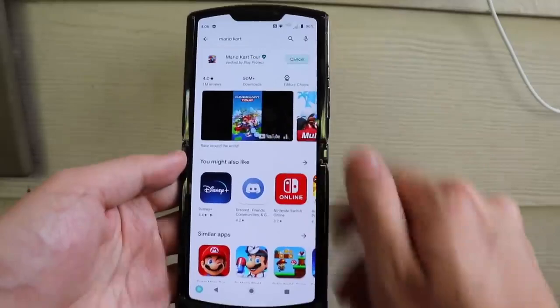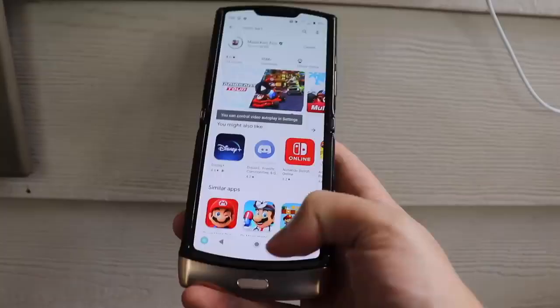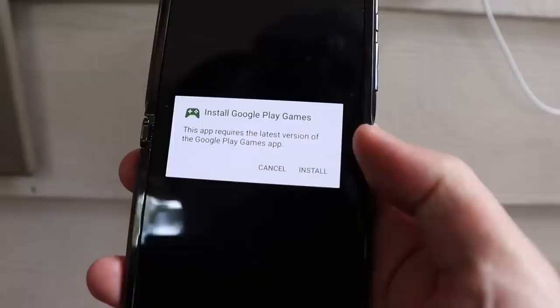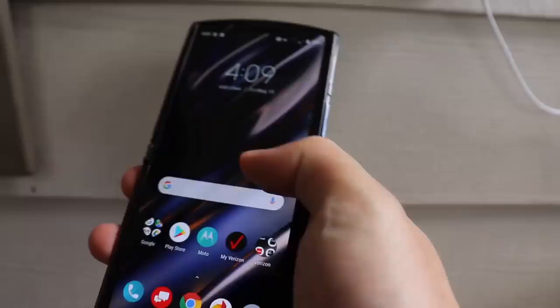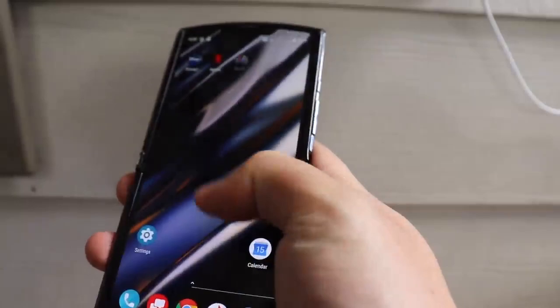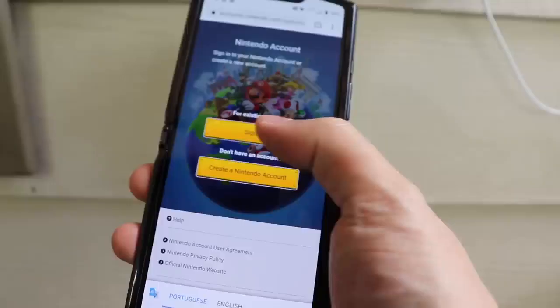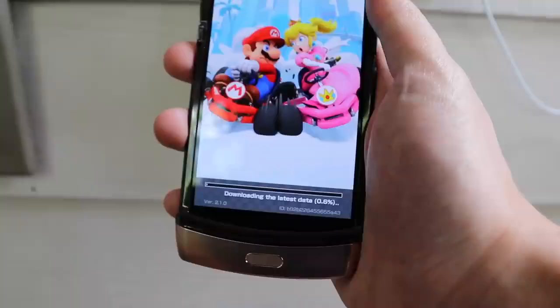And install. Also, while I was setting it up more, I kept wanting to push this button to go home. They really should have made this a physical home button. Install. Okay, can we play Mario Kart now? Viewing full screen. To exit, swipe down from the top. What? What does that even mean? Gotta sign in. Download. This might take a while.